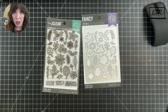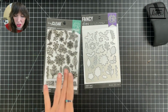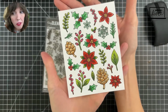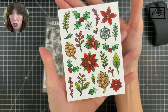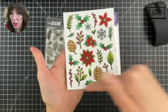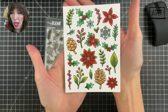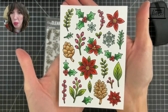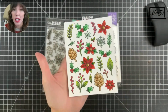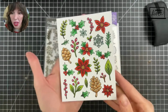Actually, I'm jumping ahead of myself. First, let me show you the stamp set stamped out and then colored. So here's that stamp set, great for backgrounds. You could just use this stamp set for a background because it's so pretty, the way the flowers and berries and pine cones, how they're all arranged. It's just really pretty. I did some Copic coloring, but I have another example where I didn't color these. These don't have to be colored. I just ink blended over them. So I have another example of that.